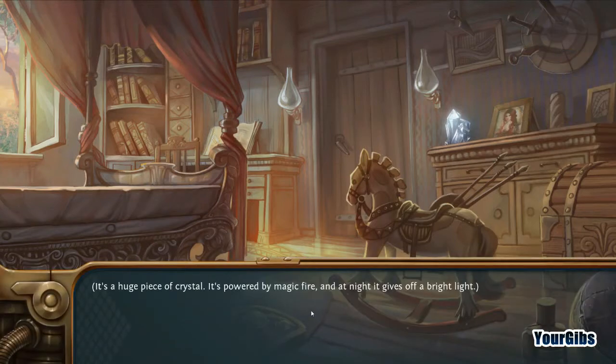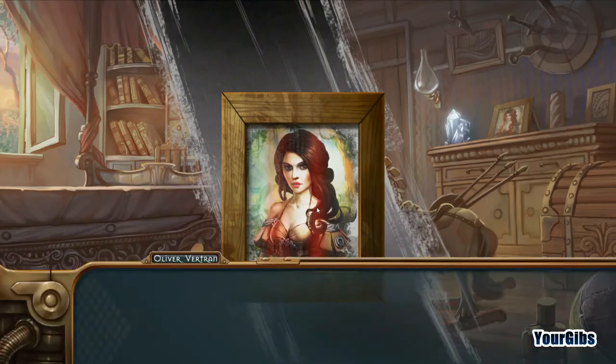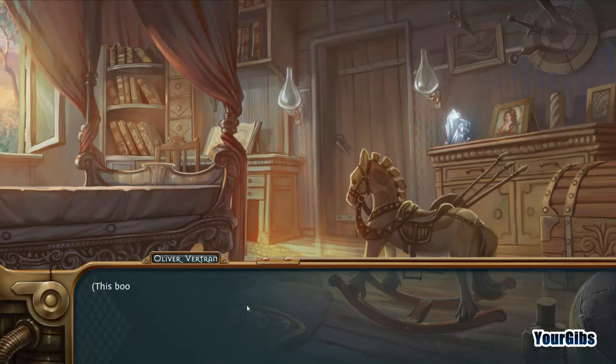It's a huge piece of crystal. It's powered by magic fire, and at night it gives off a bright light. Who's this? Mom! I know we don't get along, but I still love you. This book is so big that it could hide at least 100 scrolls in it, but I don't carry it to school, which means the scroll isn't there.